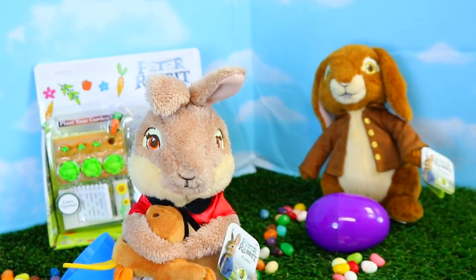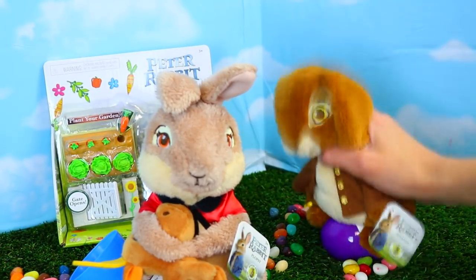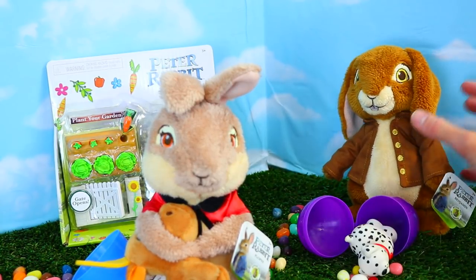Okay, and Benjamin Bunny is way over here. Hey, buddy! Are you just sitting next to an egg? He's like, I've been waiting to open this. Okay, well, might as well let you open it. Hop, hop, hop, hop, hop, hop, hop. Open! And, oh, he gets a new pet too.